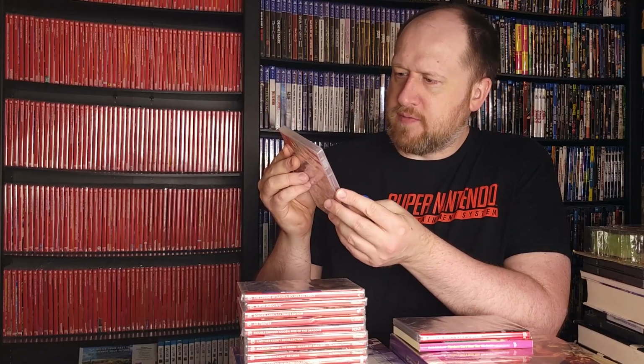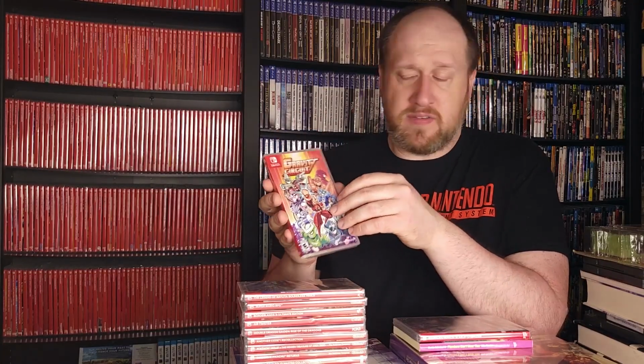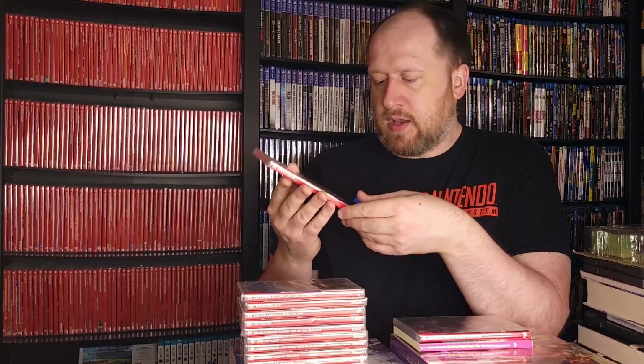I got it on Mercari for I think a little under $30, so not too bad. Then I got a new game called Gravity Circuit that is like a 2D action game. I believe, if this is the one I'm thinking of, it reminded me a lot of Mega Man X. And I got this from Target through a buy two, get one deal, so I got it significantly less than retail.